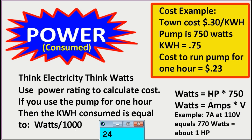Sometimes it comes in horsepower. No problem. Multiply the horsepower by 750. Some pumps just show you an amp rating. No problem. Multiply the amps by the house voltage. For example, if your pump is 7 amps at 110 volts, this equals 770 watts, or about 1 horsepower.